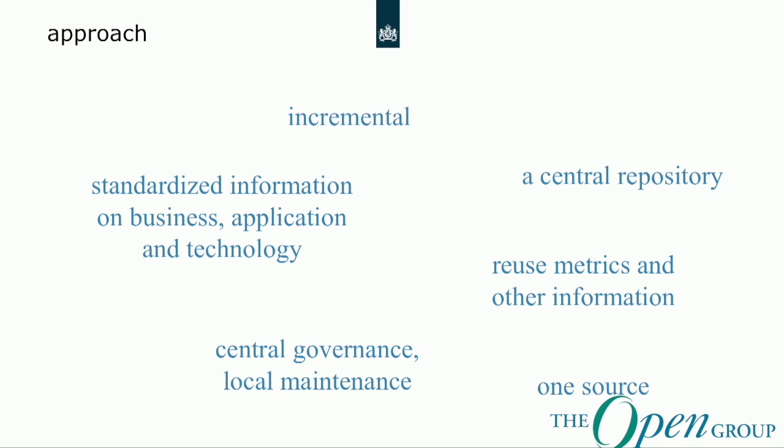And in our approach, we have 5 or 6 elements which are, I guess, key. I will zoom in later on. We took an incremental approach, which makes it possible to deliver results quickly at a fast pace. We put everything in a central repository, so it was one source. We standardized the information in the repository. We tried to reuse as much information and as many metrics as possible. We had an approach with central governance but decentralized, local maintenance, and in the end we had one source which is the single source of truth for architecturally relevant information. I will zoom in on these things.